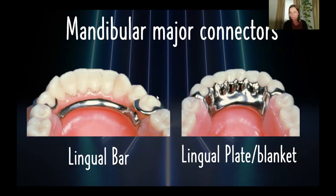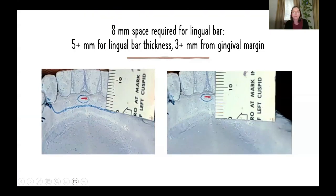The most diagnostic tool that we'll use to choose one versus the other is going to be the amount of space. However, you can only do a lingual bar if you have 7 millimeters of space from the cervical margin of the tooth to the floor of the mouth. So usually we'll measure at the frenum, which is the highest tissue attachment, to the gingival margin here of 24 or 25. And if that's 7 millimeters or more, you're good to go with a bar. If it's less than 7 millimeters, you're stuck over here with a lingual plate. And this is just reiterating that. So you'll measure that from the floor of the mouth to the gingival margin.